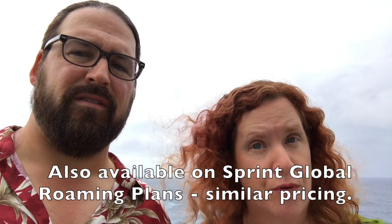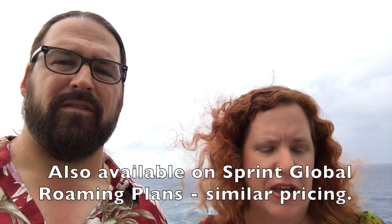Another note about T-Mobile on their international plans is you can buy day passes to get high speed and tethering if you're a smartphone user. They sell those for $15 a day, and that includes 100 megabytes of high-speed data. That will go very quickly. Or for $50, you can get a 2-week pass that includes half a gigabyte of high-speed data. So they do have options to upgrade your speeds as you need them.